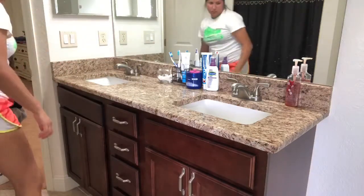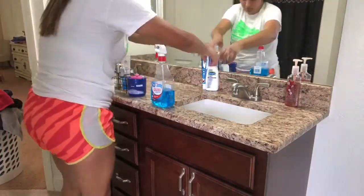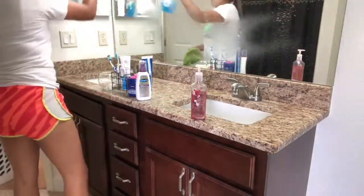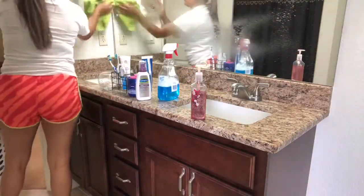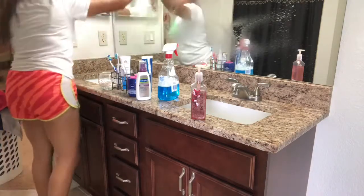So I am just going to be straightening up the things here on the counter and throwing away those empty bottles that were up there, that dish that was empty on my side, and then I'm going to be wiping the mirrors down. I am using Windex, but I will say I'm not a fan of Windex.